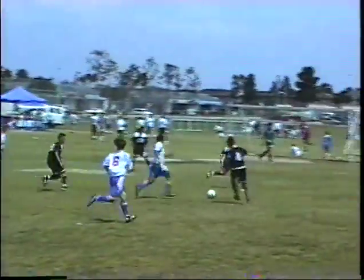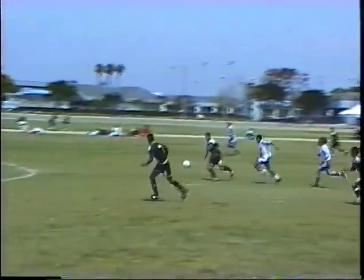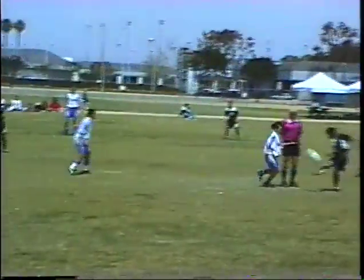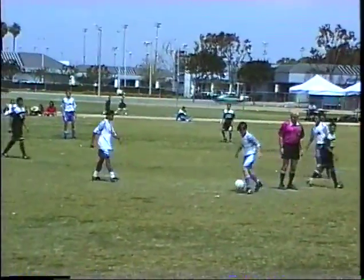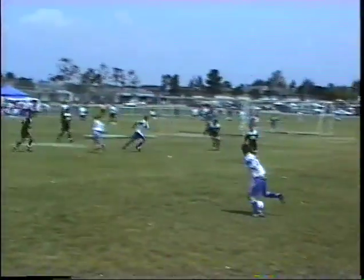NHB now noticing that the red continuing to want to play in this contest as NHB leads 5-2. The red not giving up, continuing to try to keep the pressure on, and that's what you got to do if you want to play good soccer at any time.